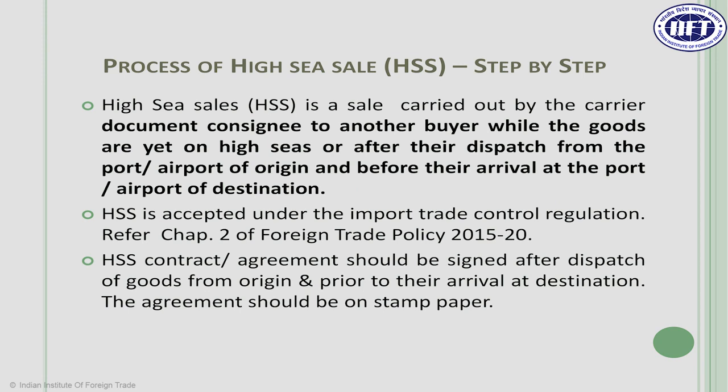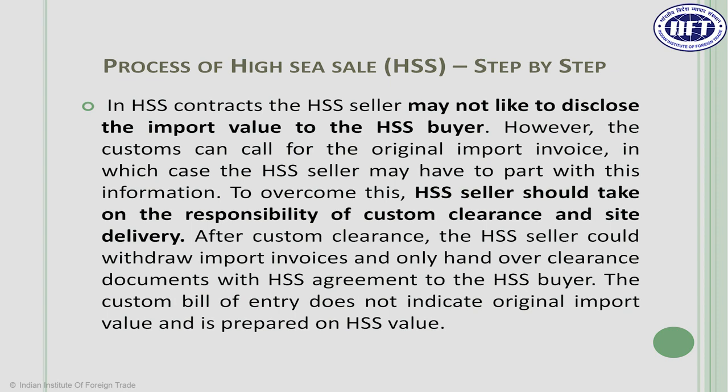HSS load factor is a common practice by Indian customs, which they will charge in case the differential in price between the price at which he sourced and the price at which the actual consignee sells the cargo is less than 2%. Then the HSS load factor, high sea sale load factor, will be charged. In other cases, it will not be charged.